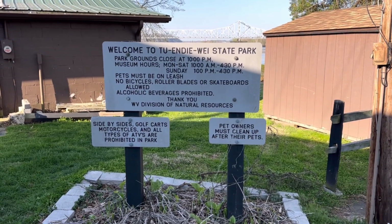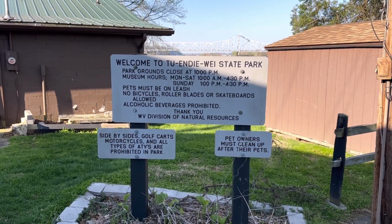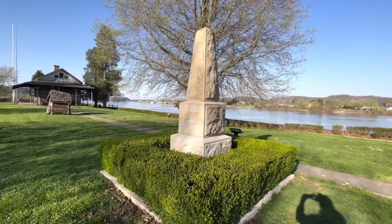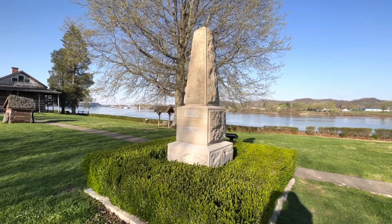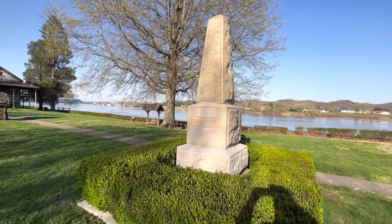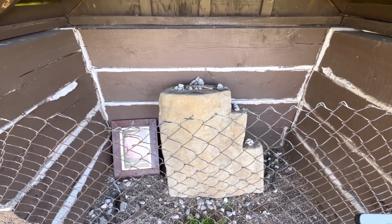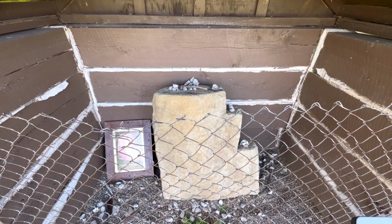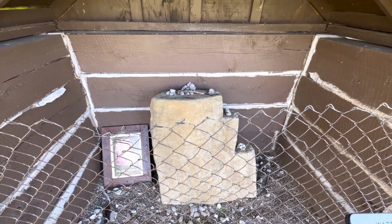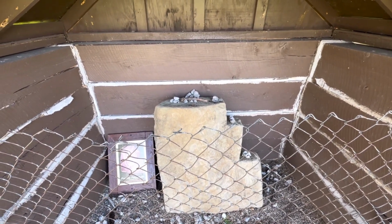The walk along the river brings you to this park. Very historical park, so let's go take a look. Chief Cornstalk, 1727 to 1777. This is a water panther stone, made by the Water Panther clan, which was Cornstalk's clan.